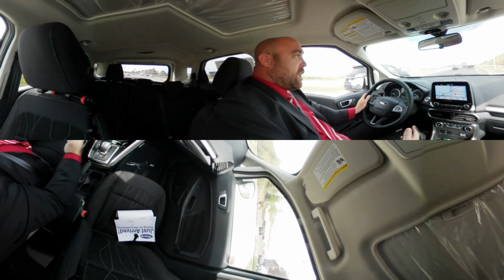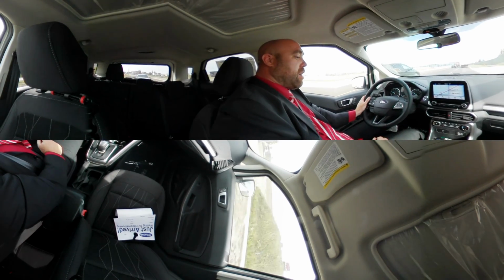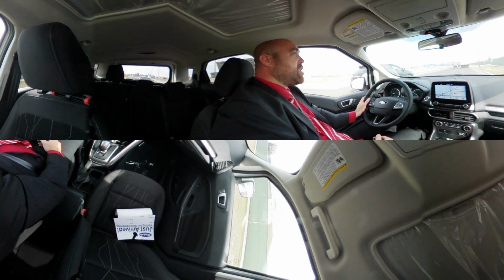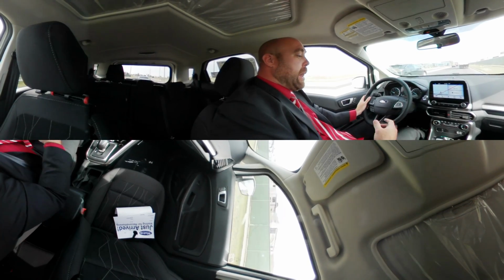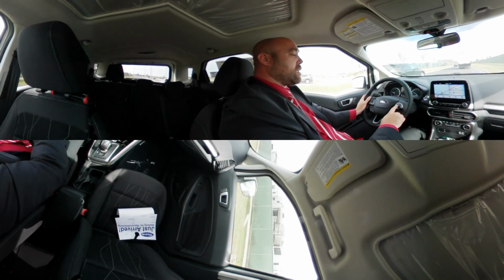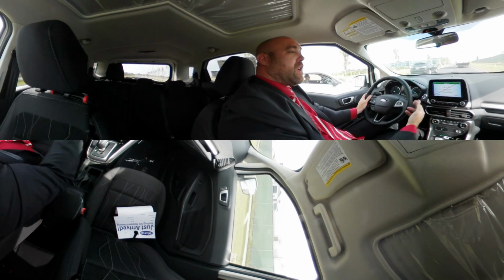The other thing that's really cool is the Sync system in these vehicles. They're very, very easy to use. I'm going to put an address in here right away, and I'll show you how simple it is to get an address in and start the navigation. And I want you guys to get your pen and paper out because I'm going to give you an address that's really important to remember so that you can come see me. So all you have to do is press the little talk button here on the center of the joystick, and the Sync will come up. "Please say a command." Find an address. You just follow the commands on the screen.